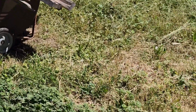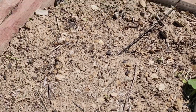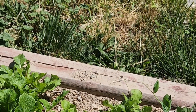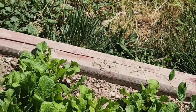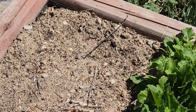And here, this is my first year ever. Oh, twigs in here all the time. Here, my first time ever growing turnips. And they're doing really good. I think I have three rows of turnips. And my one lonely little Yukon Gold potato. I'm going to plant some more. I've got room over there to put another one.